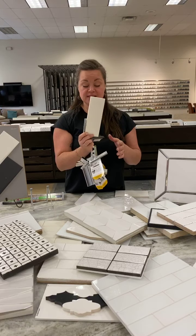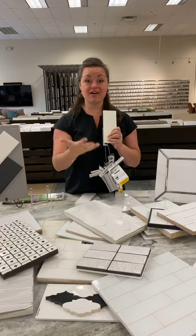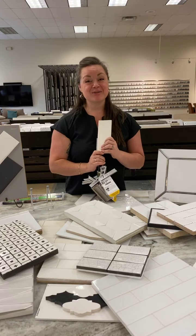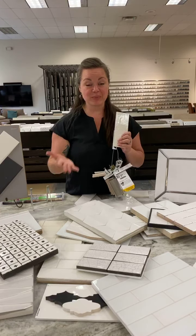So come see us here at Architectural Ceramics. Let our designers here help you find the best white tile to work in your space at whichever price point. We're here to help you.